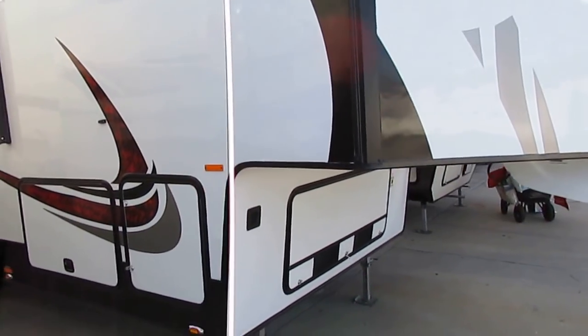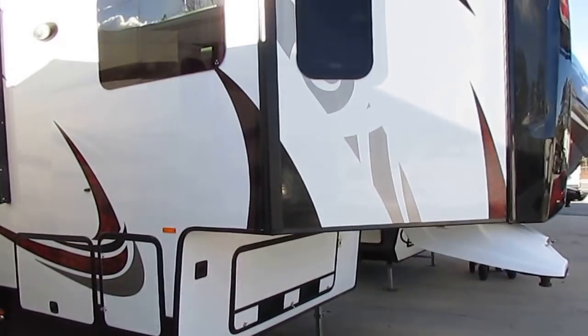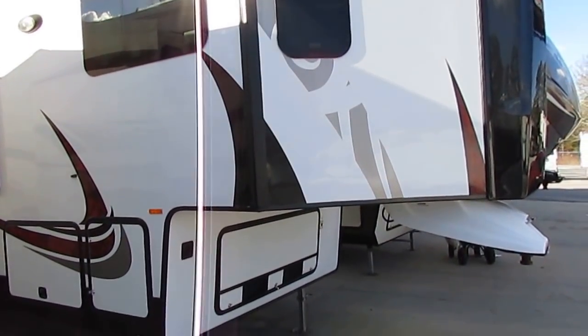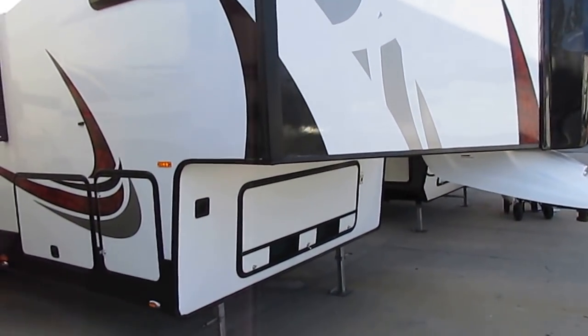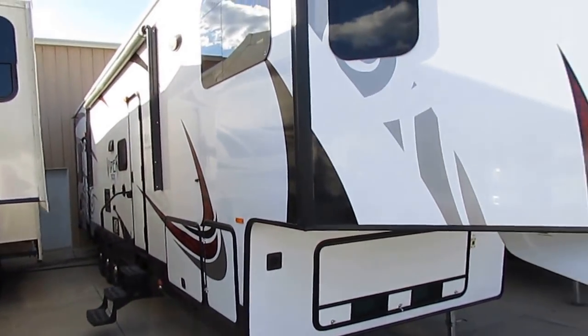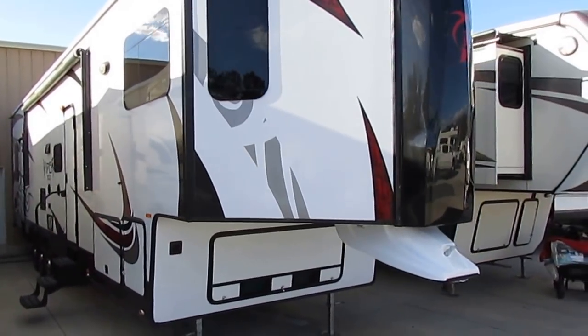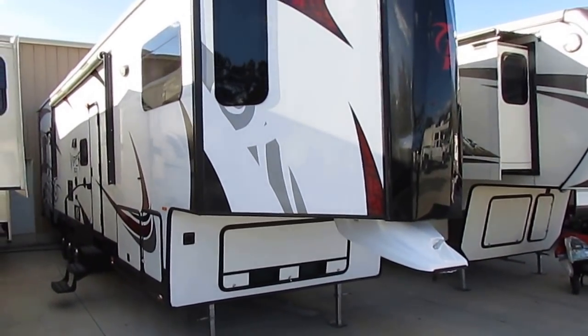Got the optional 5500 gasoline Onan generator. This thing has got pretty much every option you can think of, folks. I've got it for less than half price what it costs new just a few years ago, at only $29.9. Includes a warranty, inspection, free camping, and more.